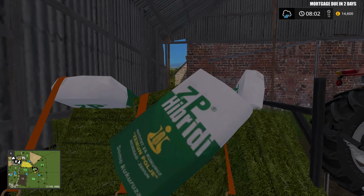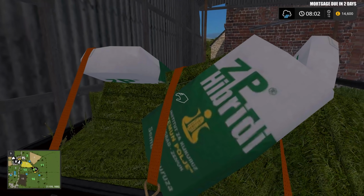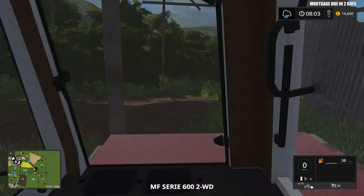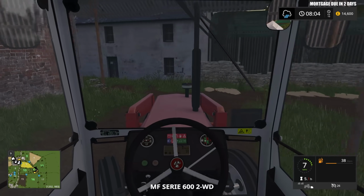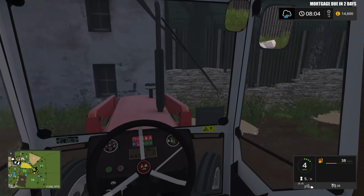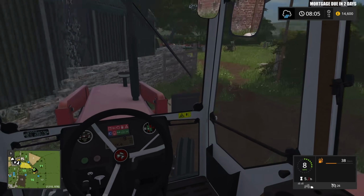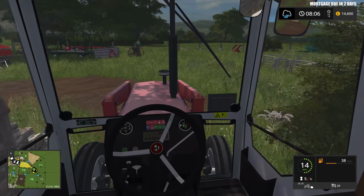Right. Okay. Just going to have to put a strap over that, otherwise it's going to go flying off the side. So this time I can obviously turn left first and then turn right with a bigger swing. And that is going to be this shed emptied, with the exception of a chain. There's a chain down there too.